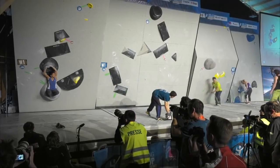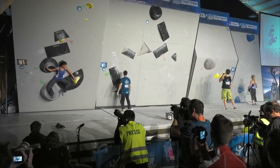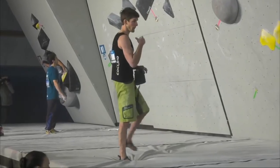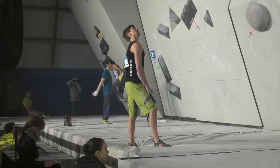I mean, to be winning the World Cup, you don't only need to be strong, for sure. Having all these results that he's had throughout the years, it's not just about strength. It's about climbing and being good at climbing, and that's so much more than just being strong on, I don't know, fingers, slopers, or whatever else.